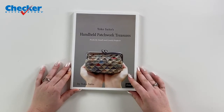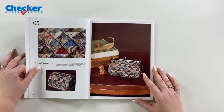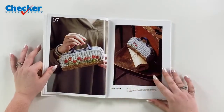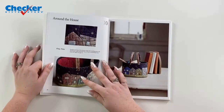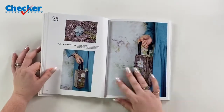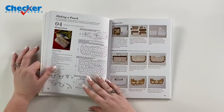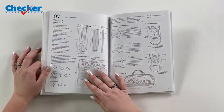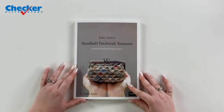Japanese master quilt artist Yoko Sato presents an outstanding collection of 26 small and pretty projects in this Handheld Patchwork Treasures book from Martingale. Each project can be made fairly quickly and fits in the palm of your hands. Patterns include clever pouches, house-shaped boxes, a dragonfly mini quilt, a sewing kit, a mobile phone case, and much, much more. You're gonna wanna check it out.